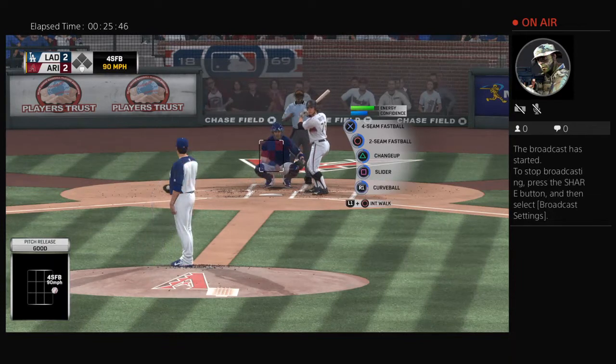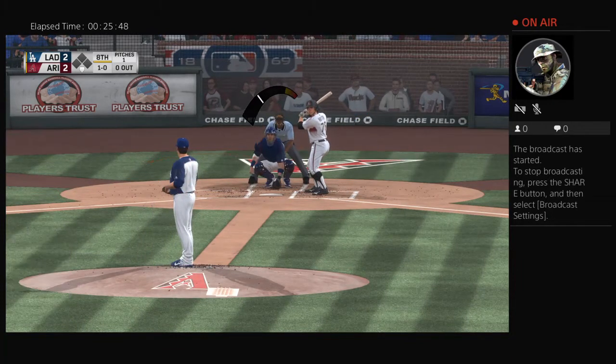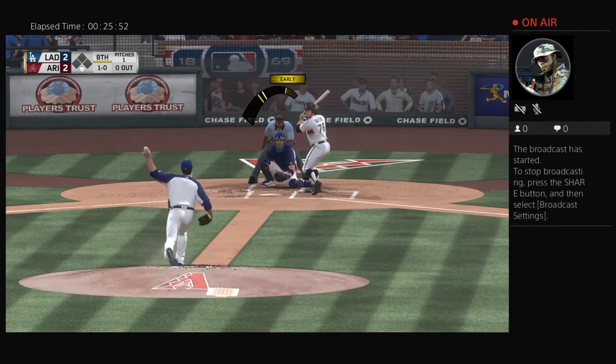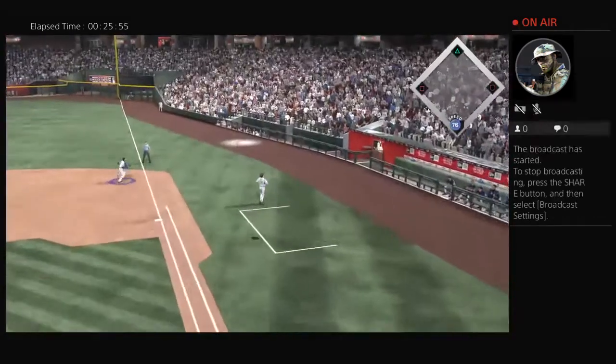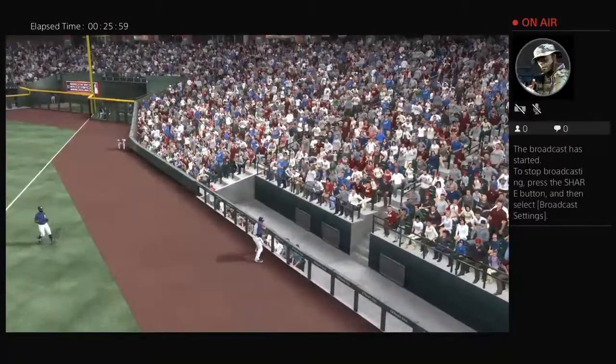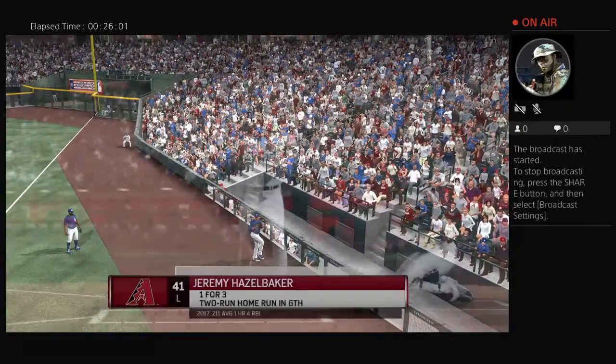Now a fastball to start things out. Didn't miss by a lot, but it's 1-0. And here's a ball hit in the air. And this will be taken in by Adrian for the first out.